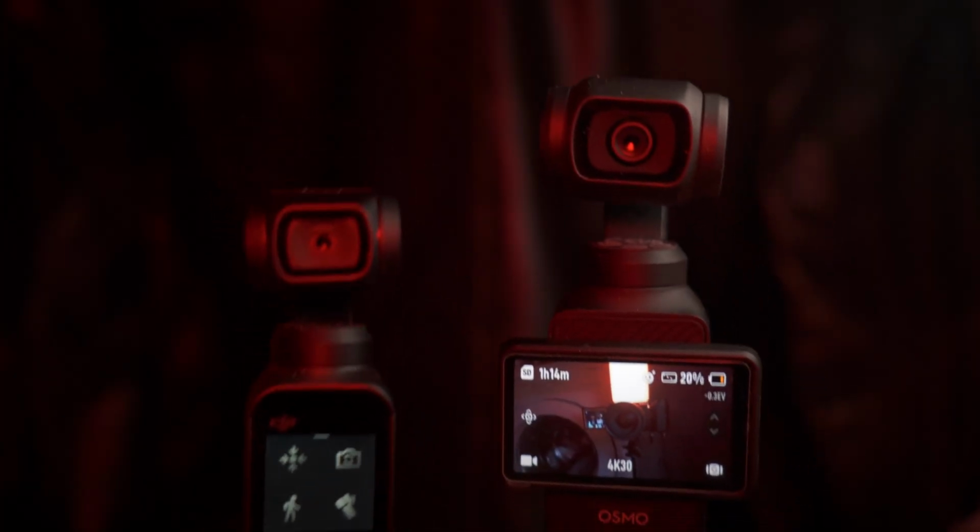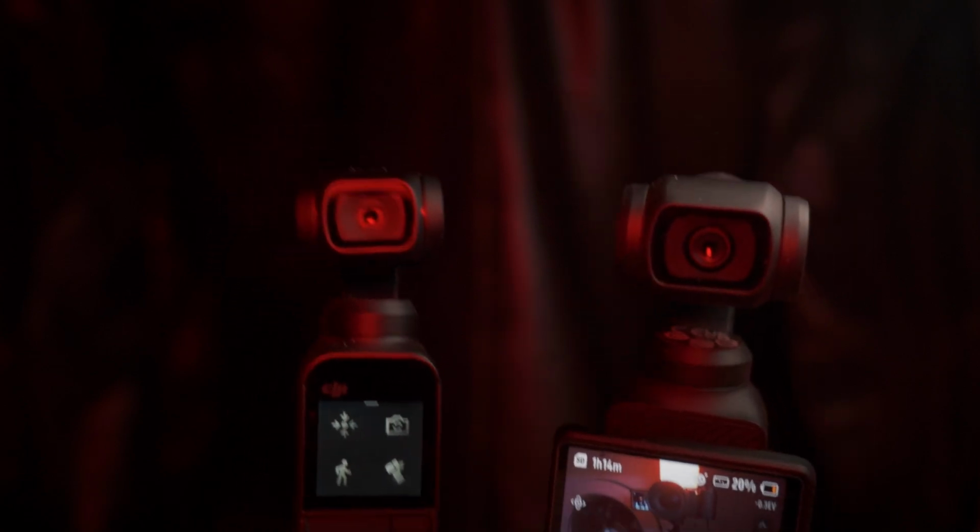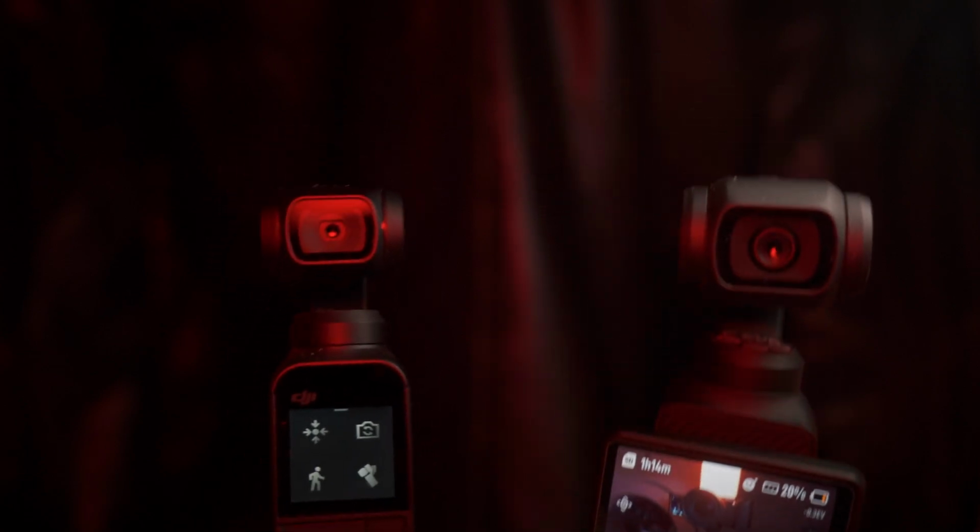To tell the truth, for myself, I will use something like the DJI Osmo Pocket 3 over any modern smartphone, any day of the week. It will give a better, more consistent and predictable image with better stabilization.